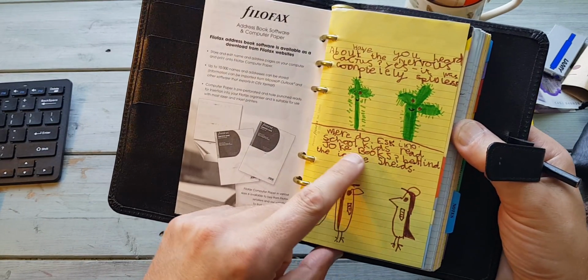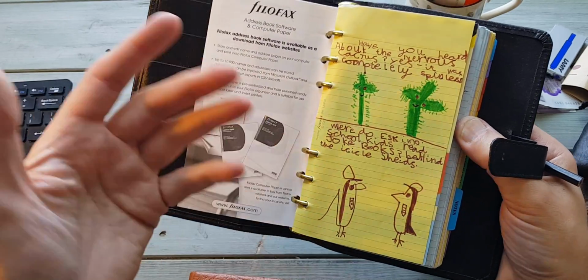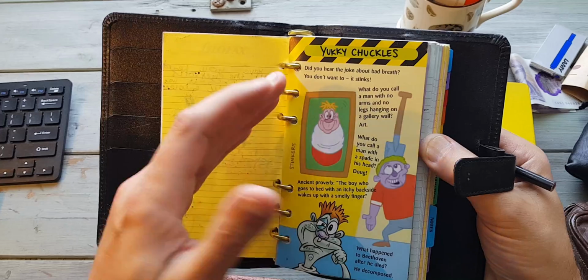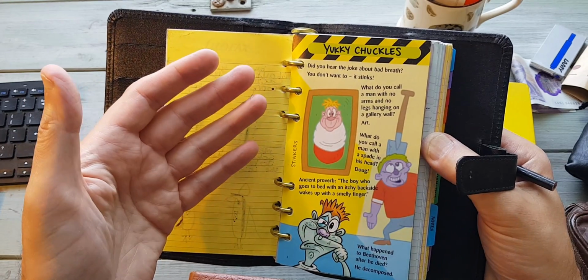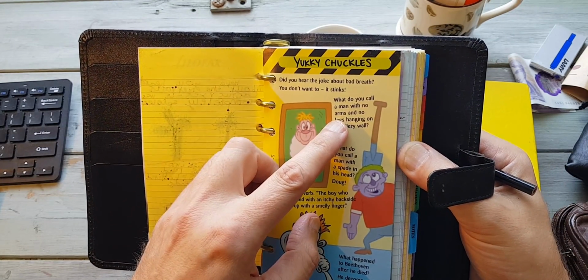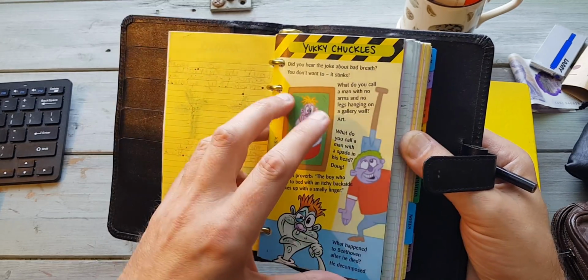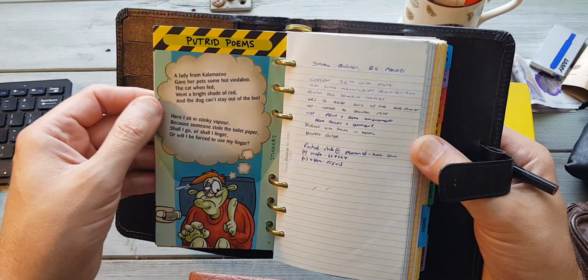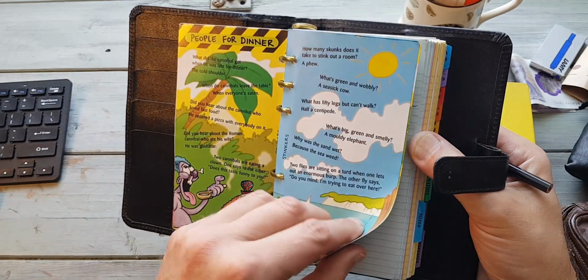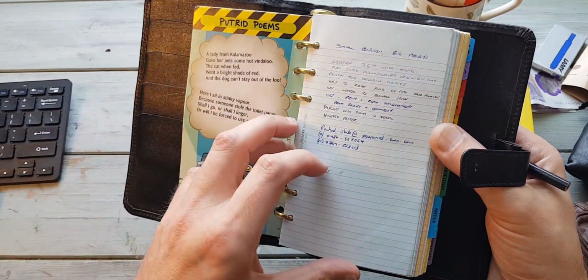Where do Eskimo school kids read joke books? Behind the icicle sheds. Ha ha. Very funny. Yucky chuckles. Did you hear the joke about bad breath? You don't want to. It stinks. What do you call a man with no arms and no legs hanging on a gallery wall? Art. These are terrible, but very much of their time and very much of a little boy, 6 or 7 years old at that time, reading and using his dad's Filofax.